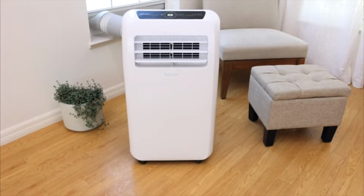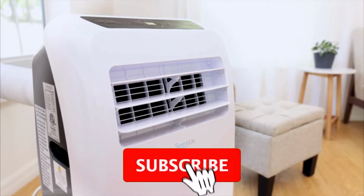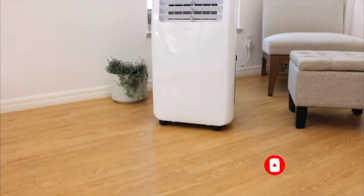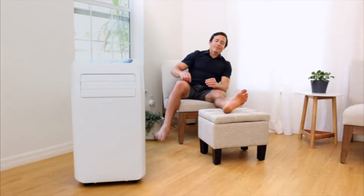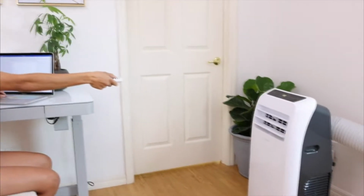When the weather is hot, you need an efficient way to stay cool. SereneLife's portable air conditioners are your solution to staying comfortable when outside temperatures rise. A sleek, modern design is packed with an efficient cooling system that can go anywhere around the house, at the office, or even out in the garage.